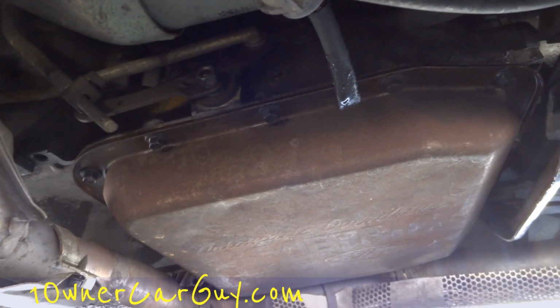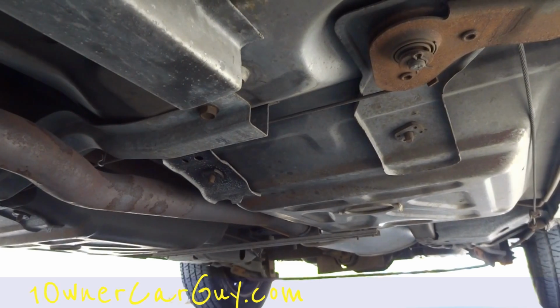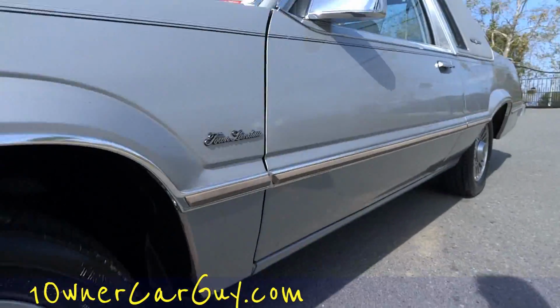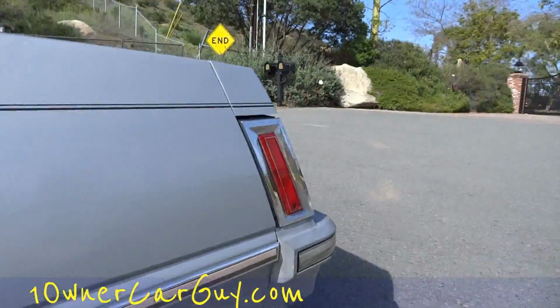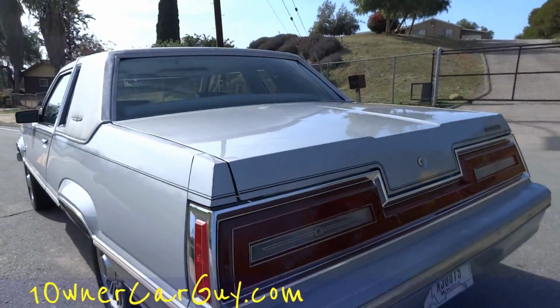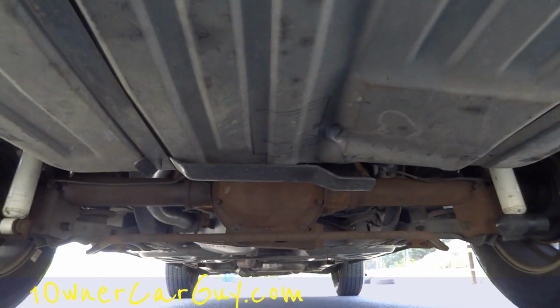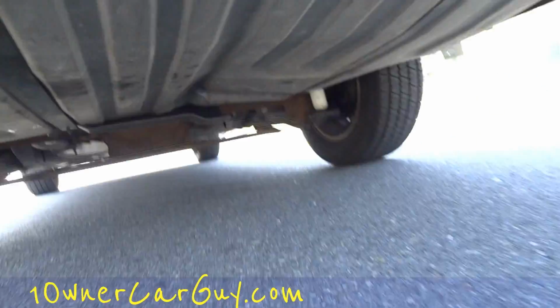Okay, tranny pan, nice and clean. Underneath, nice and clean. And going along the side here, it don't leak all over. You might find a damp gasket or something somewhere. Let me show you along the back. Let that low level light adjustment hit there. Beautiful car. Lenses are all good back here.